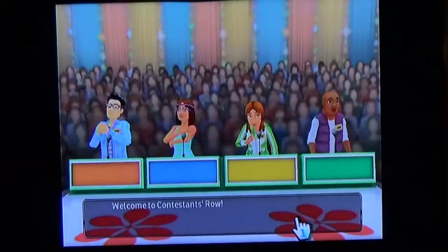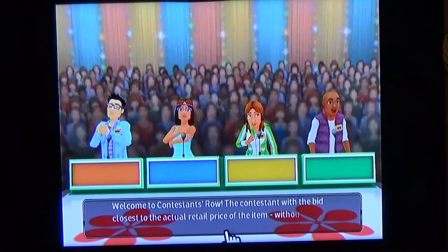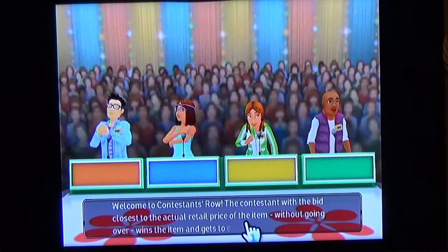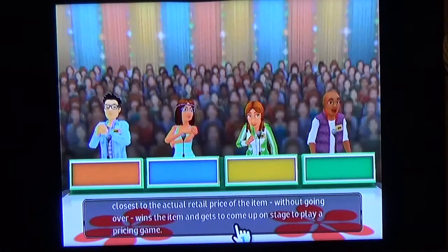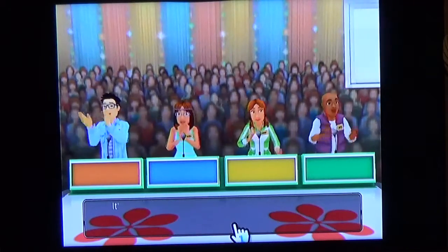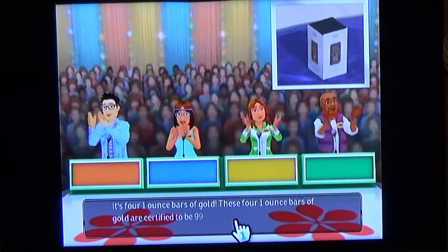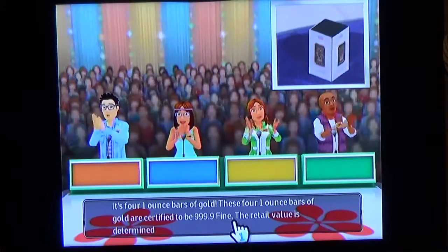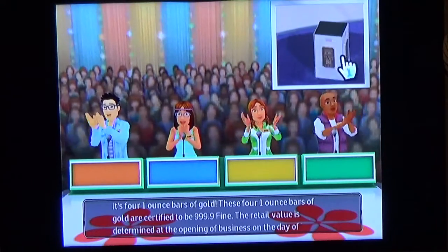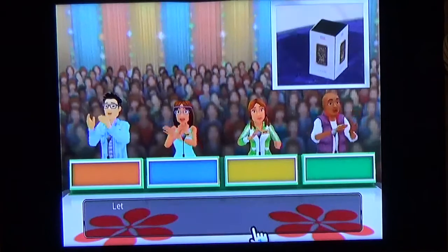Welcome to Contestants Row. The contestant with the bid closest to the actual retail price of the item, without going over, wins the item and gets to come up on stage to play a pricing game. Here is the item up for bids. It's 4 1-ounce bars of gold. These 4 1-ounce bars of gold are certified to be 999.95. They don't give these type of prizes away. At the opening of business on the day of taping. Let's start the bidding.